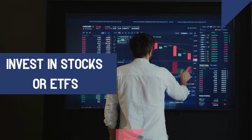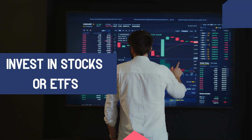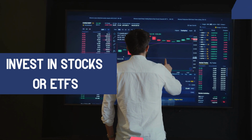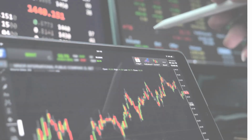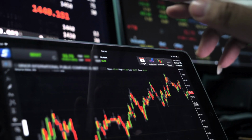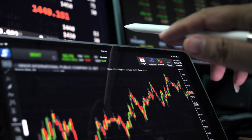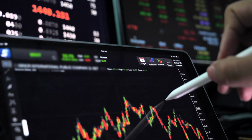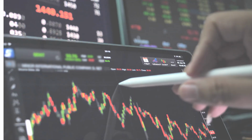One of the most powerful ways to grow your $100 is by investing in stocks or exchange-traded funds, ETFs. Apps like Robinhood, Webull, or E-Trade allow you to start with as little as $1, which means your $100 can be your ticket to a steady return. Just be sure to do your research and avoid high-risk stocks at first.